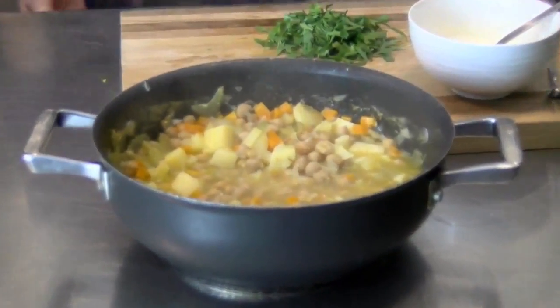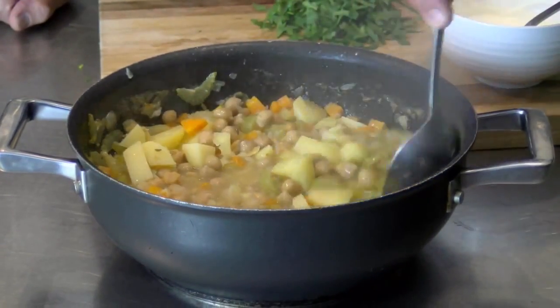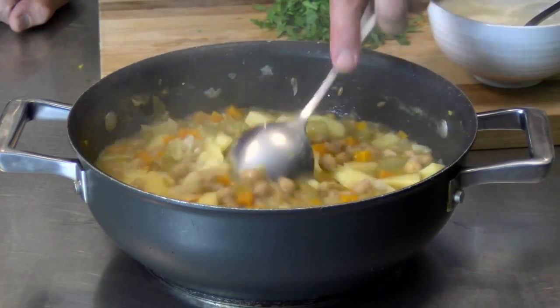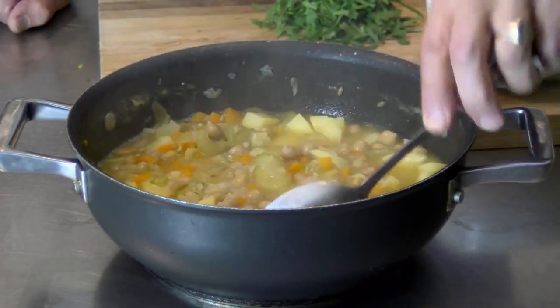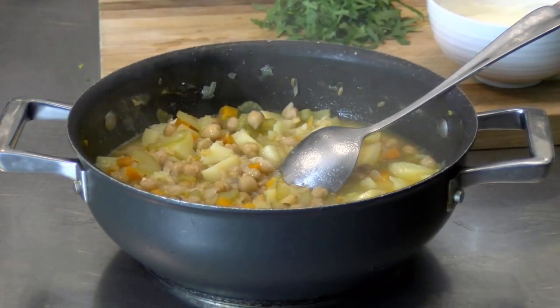Lovely creamy, take your kidneys out. I know, right? You get a lovely creamy background to it, which is really nice. And it looks amazing. Is it a stew, is it a soup? Who cares? Look, I love soups like this.